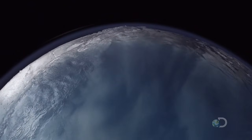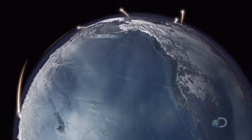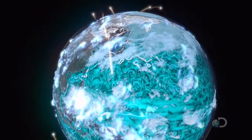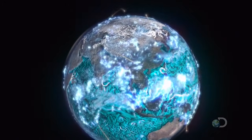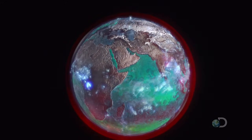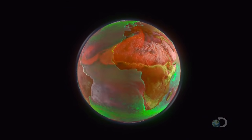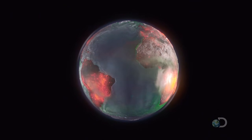Aqua is just one of over 100 satellites that are revolutionizing our understanding of the Earth. The satellites measure, record, and transmit terabytes of data every second. Now, this data can be used to build a unique digital portrait of the entire Earth in action for the first time. The Earth as one gigantic supersystem.